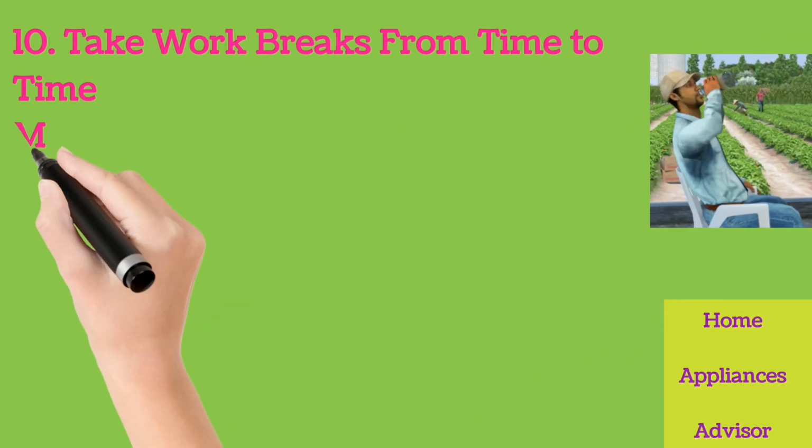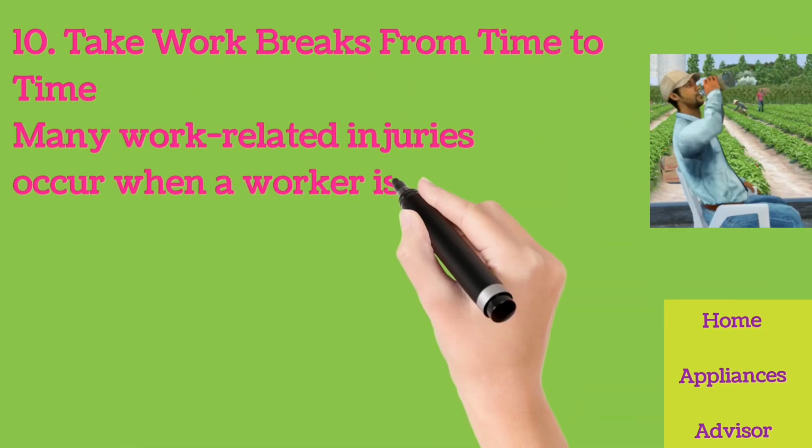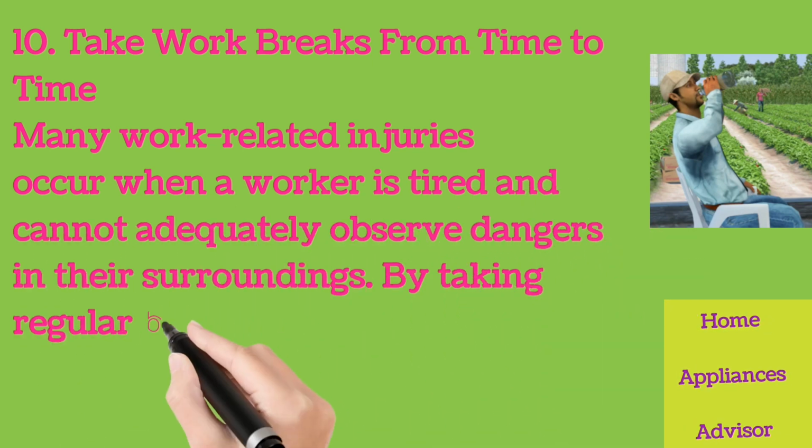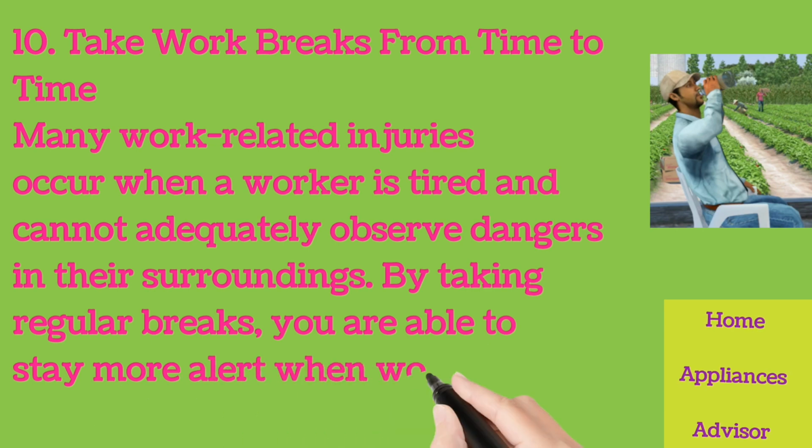10. Take work breaks from time to time. Many work-related injuries occur when a worker is tired and cannot adequately observe dangers in their surroundings. By taking regular breaks, you are able to stay more alert when working.